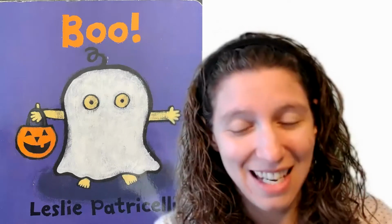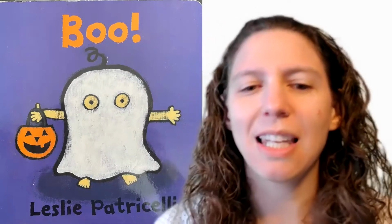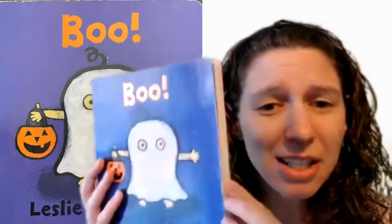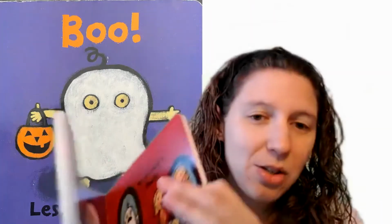So the book that I picked today is a special one to me. It's called Boo, very creative, right? By Leslie Patricelli. The reason I picked this particular book is because my 2-year-old daughter is absolutely obsessed with this book. We are months and months out already of Halloween, and my daughter still wants me to read this book, of many books, every night before bed. She is excited by the fact that there's ghosts in here and that there's some friendly wolves in here, and she just thinks that this book is hysterical. It's also a hardcover, so I don't have to worry about her ripping the pages. So that was actually why I picked this book.